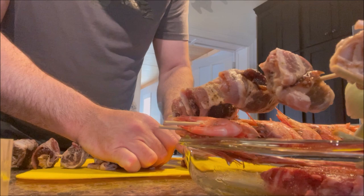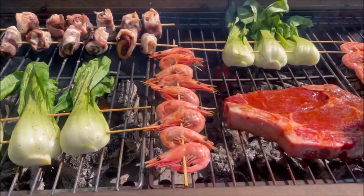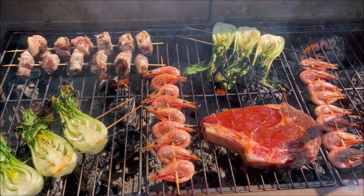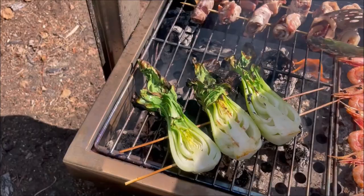Come on, let's run for the grill. Oh my, just look at this. Just look at this right here. A lot of heat coming up there, I tell ya.